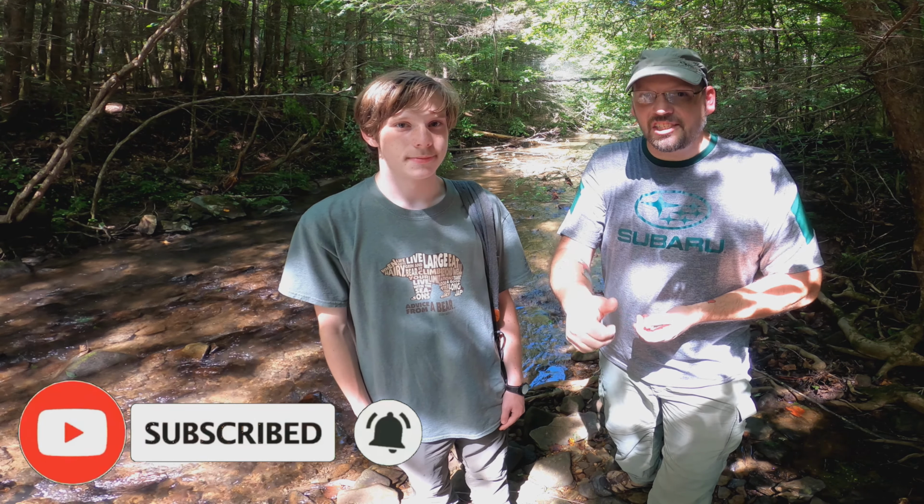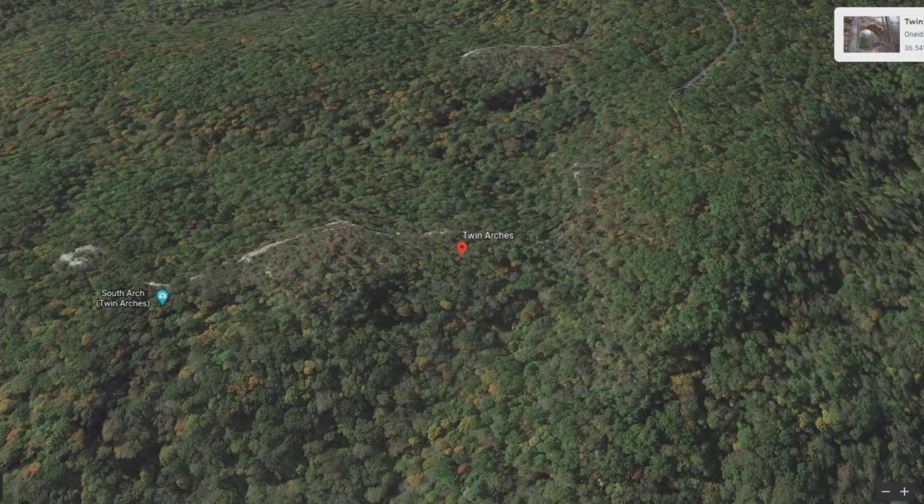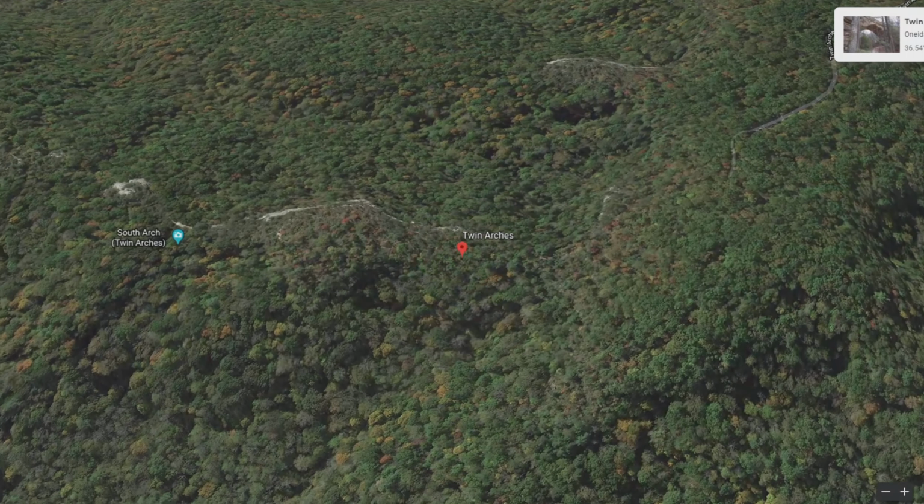Big South Fork National River and Recreation Area encompasses 125,000 acres of the Cumberland Plateau on the Kentucky and Tennessee state lines. We had backpacked a couple other sections of the park in 2017, and we're finally returning to explore the west side of the park in the Twin Arches area, but we only had roughly 24 hours to do so.